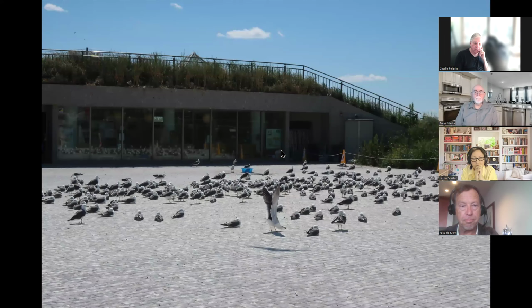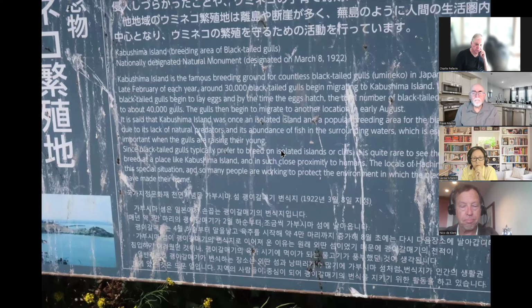Junko and I do that. We go up and make our little wish. So you see here, it's 30,000 black-tailed gulls came here.